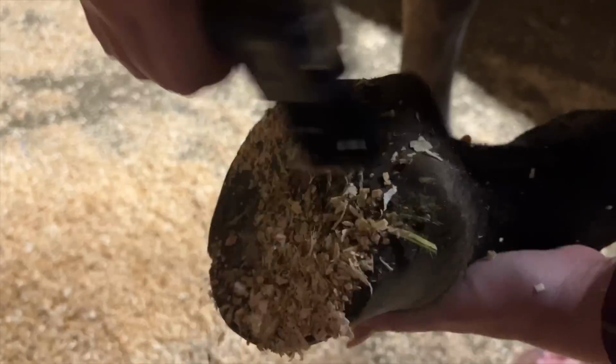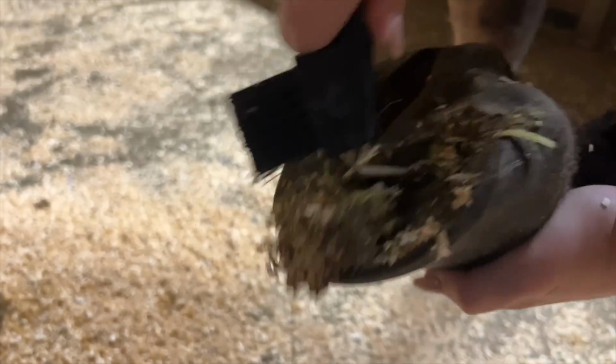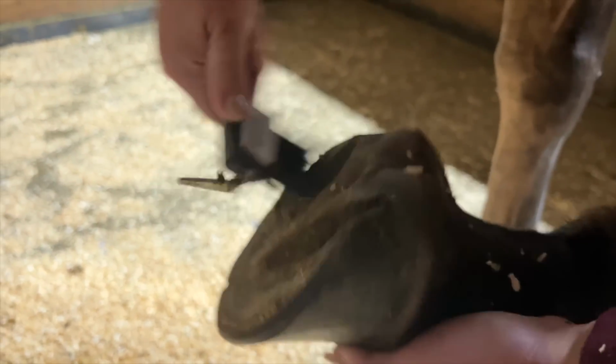With horses, what works sometimes isn't always going to work at other times, so it's always important to adjust your routine like how we have to do in the summer. So now we'll just do the same thing that we did to that one hoof and leg to the rest of his legs.